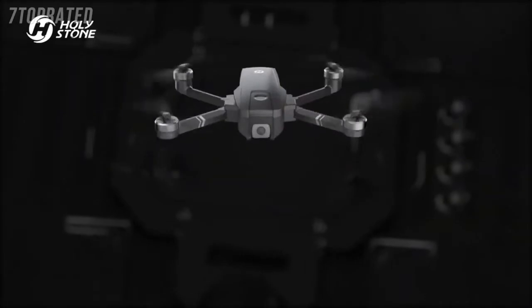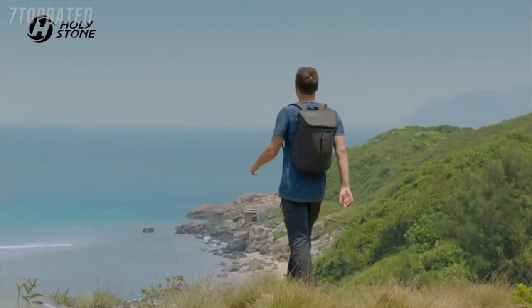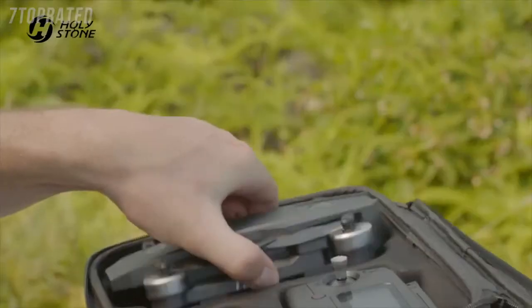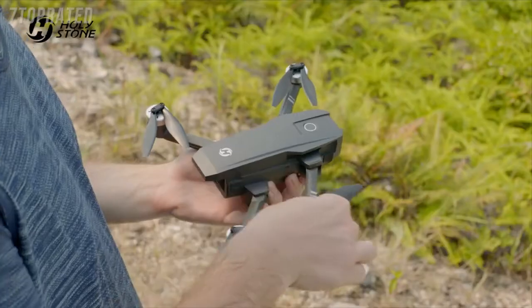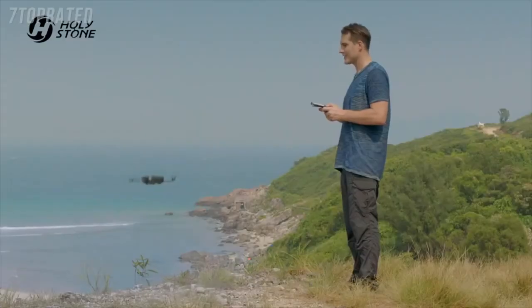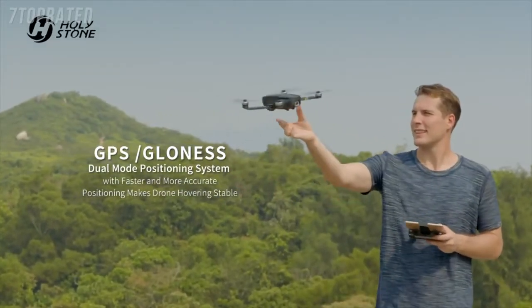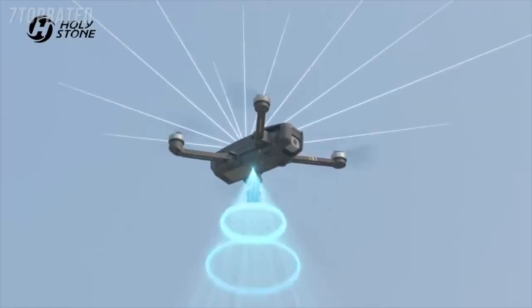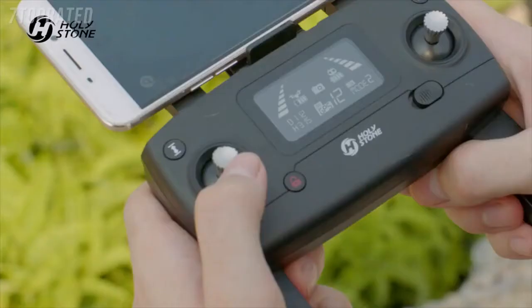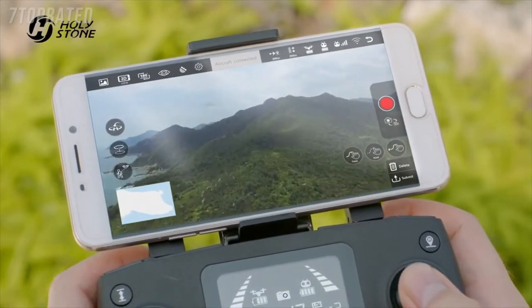HS720 has been redesigned from the ground up. Beautiful landscapes are everywhere. To capture this beauty, you need to find the best perspective. The HS720 helps you achieve this with ease. GPS GLONASS dual mode positioning system achieves fast, accurate, and stable positioning. Real-time video transmission for a totally immersive experience.